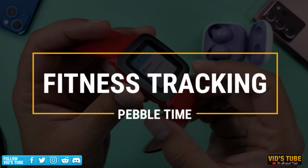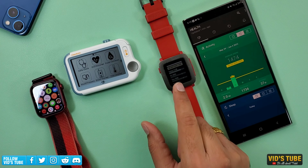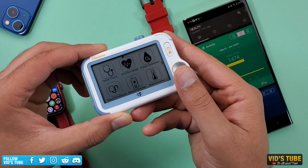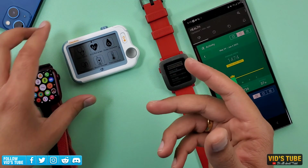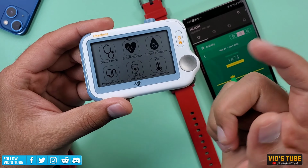Now, we are not done here yet. This watch can track your steps, and to this date I have tested the steps from this watch against the Check Me Pro and a bunch of other smartwatches, and it's pretty accurate. The video of this Check Me Pro is linked up in the card section. You can check it out once you're done watching this one.